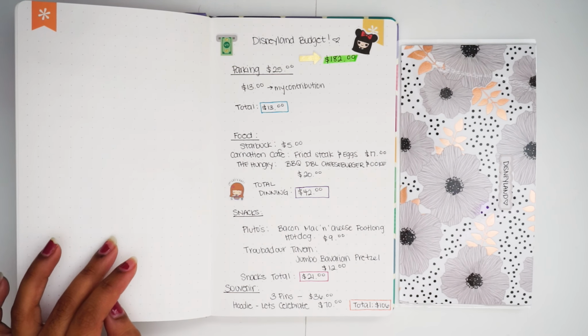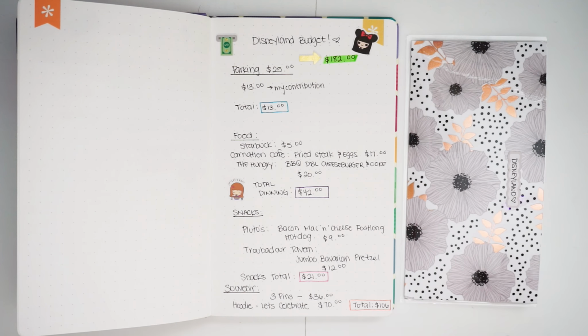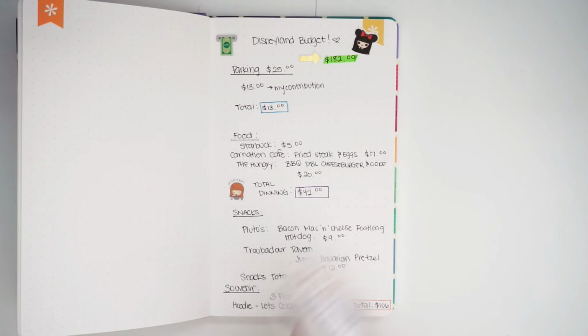so I don't overspend at the parks, because Disneyland is expensive as it is, and you need to go with a plan, and I'm going in with a plan, and I've got my cash. But I'm also going to separate them, because if I see all of this and think, ooh, I can buy this, and this, and this, and then end up with zero for one of the other things, we're going to be in trouble. So, we have $182 in my budget, so let's count this money.